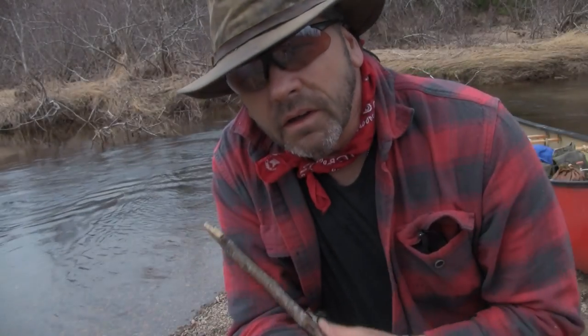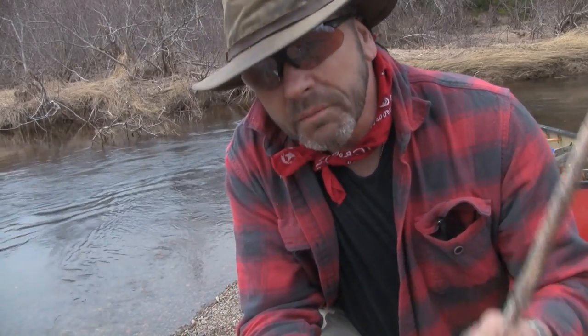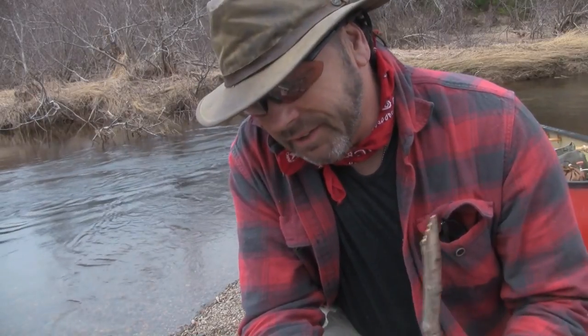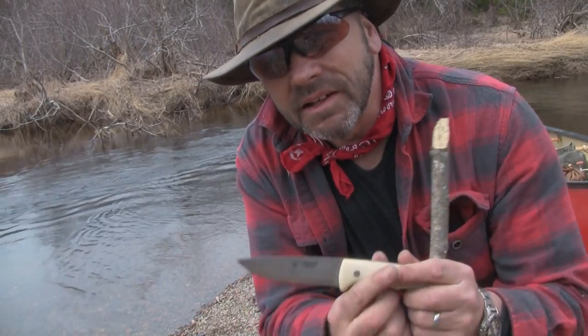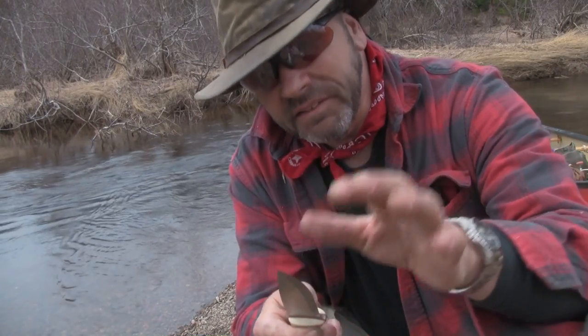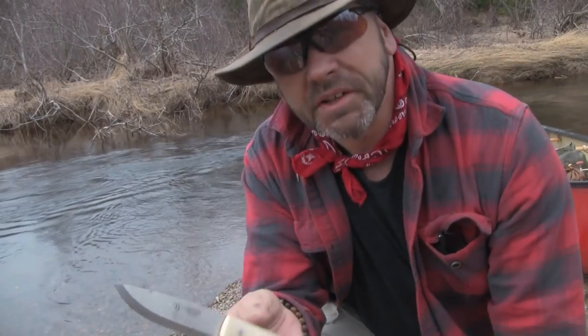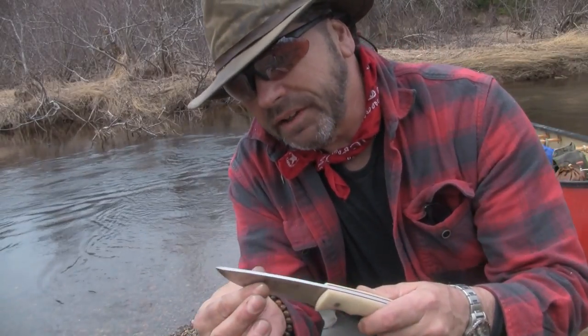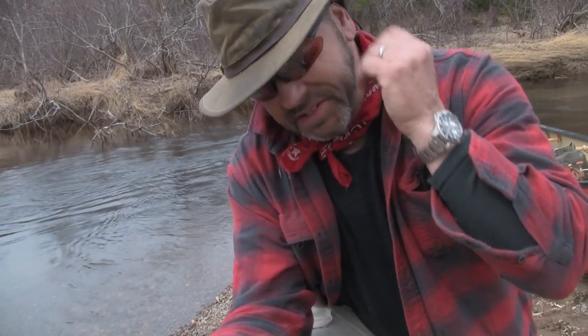When I come out canoeing, even if it's just on a little day trip, I usually carry a belt knife with me or some kind of cutting implement. This is a knife that I carry most of the time when I'm canoeing, simply because it's made out of stainless steel, and it's a fairly decent steel. It's not one of these super steels or anything like that, but it's a good quality. I think it's vanadium or something like that. I can't really read it. I don't have my glasses on.